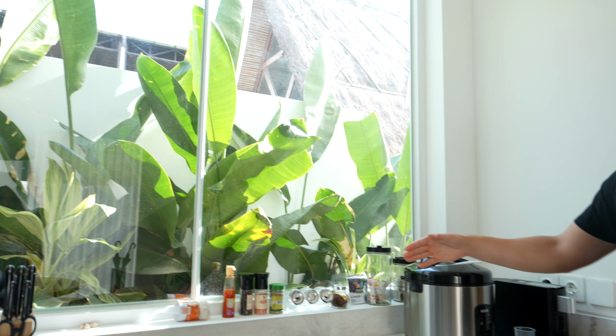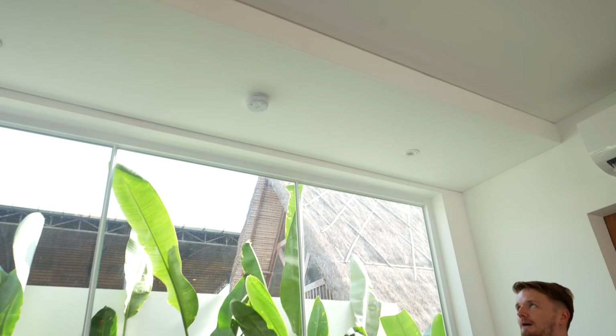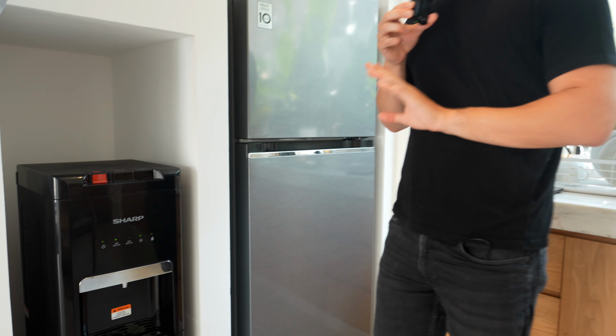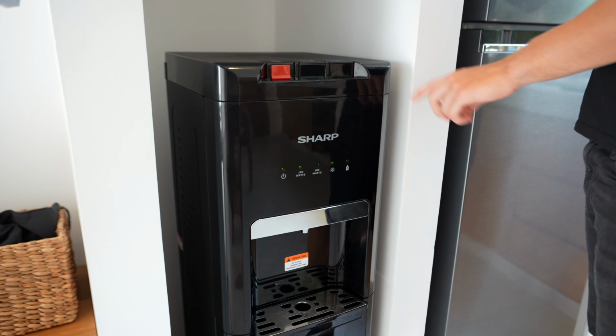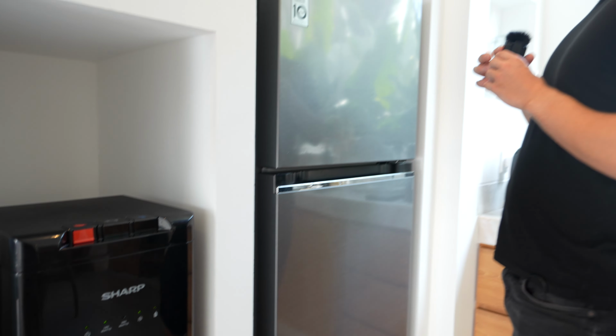What's been slightly impractical about this is that you can't open these windows, which is when she's cooking a few times, we want to have a place for the smoke from the cooking to go, but it doesn't have that, so that's just slightly impractical, but not a big deal. You have a water machine because in Bali, if you're not aware, you do not want to drink the tap water, just don't want to do that. So we have a water machine with cold water and boiling water as well. Must have in Bali. Fridge, freezer, yeah, pretty standard.